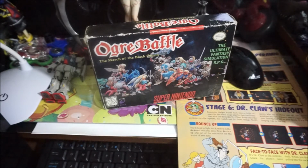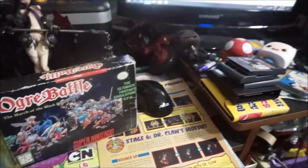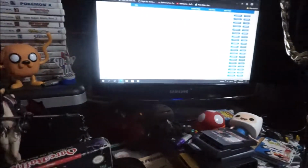So what we have here is a worn copy. The box is pretty beat up. I've seen worse, of course, but I think I only paid around 100 to 150 for it, which isn't bad, because let's see if we can do this without too much frustration here.